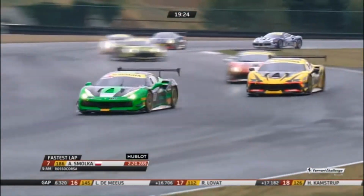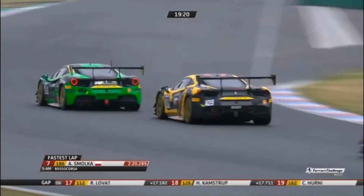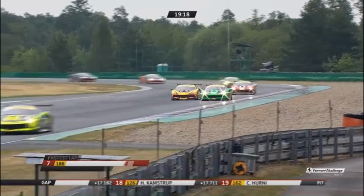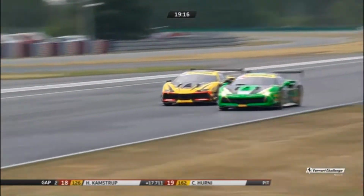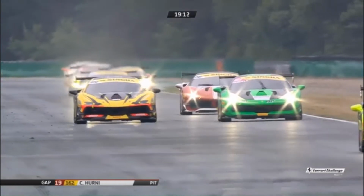So fastest lap comes from Aggie Smolka then, 2:22.89. There is Ernst Kirchmayr then, up the inside of Manuel Agostner now. Ernst Kirchmayr, this dragged race now towards turn number 1.